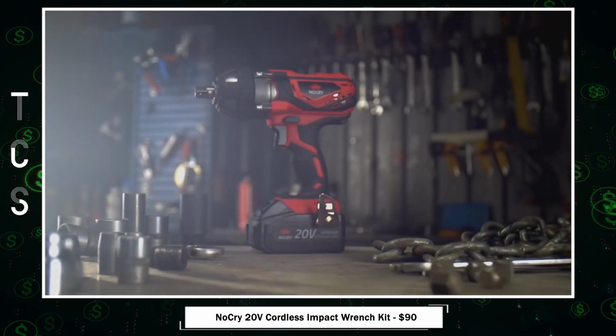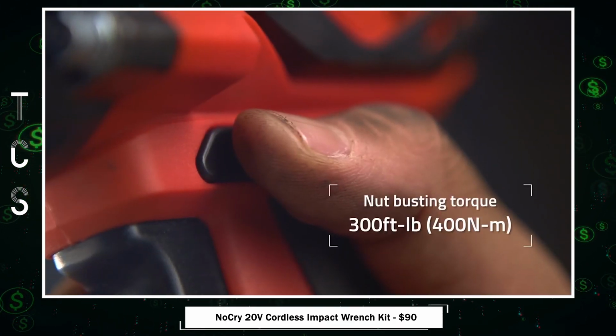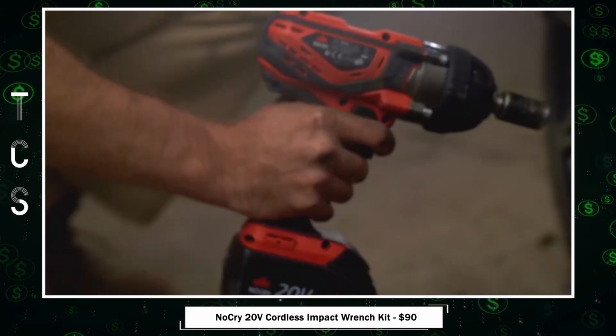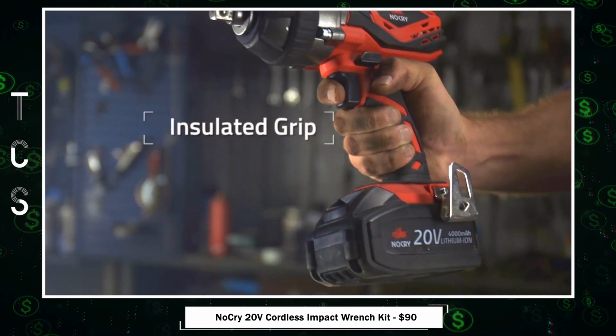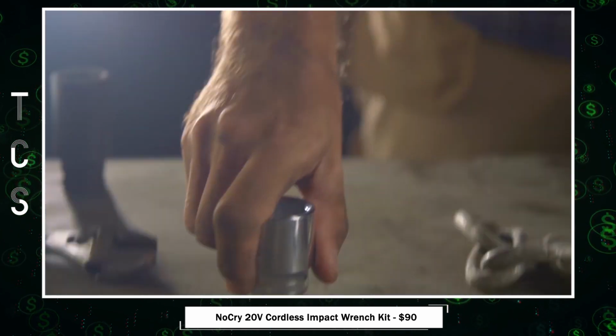Unleash power with the cordless impact wrench, 400 Nm torque to handle any lug nut or bolt. Comes with a 20 volts battery, fast charger, belt clip, and carrying case. The lithium-ion battery ensures longer work times.